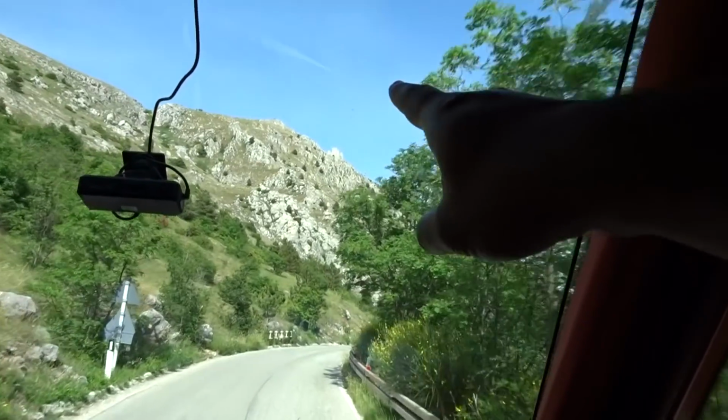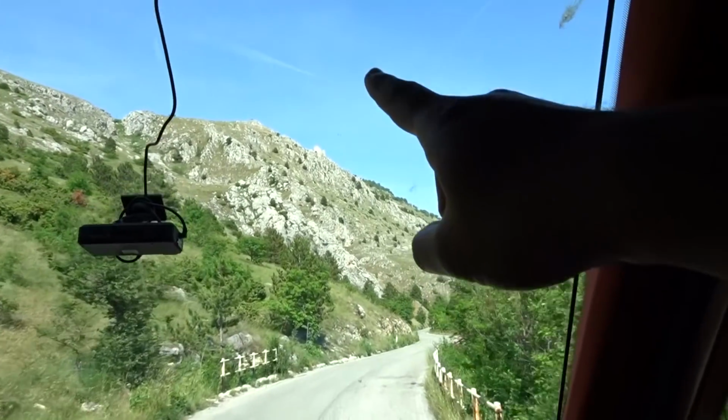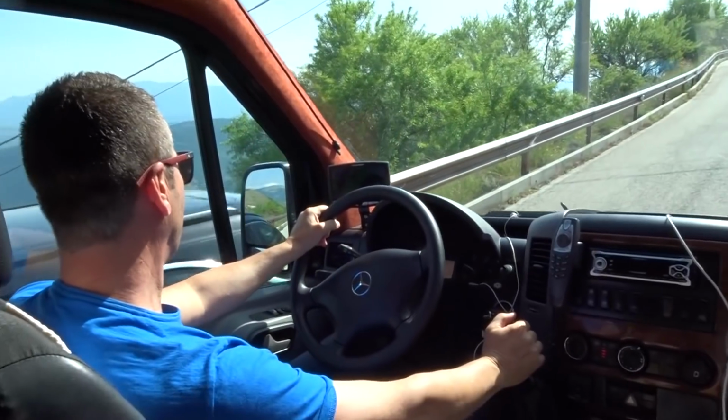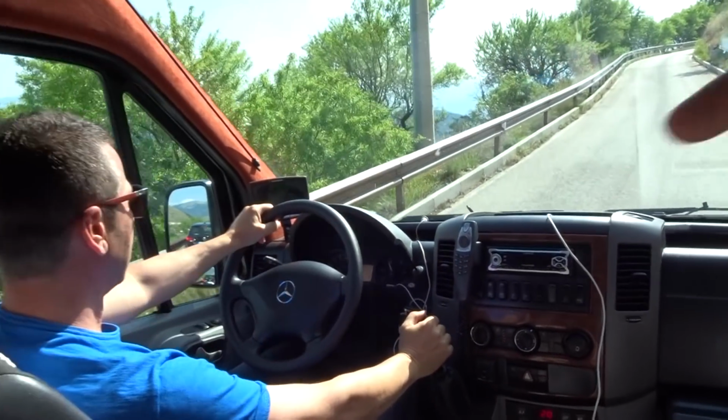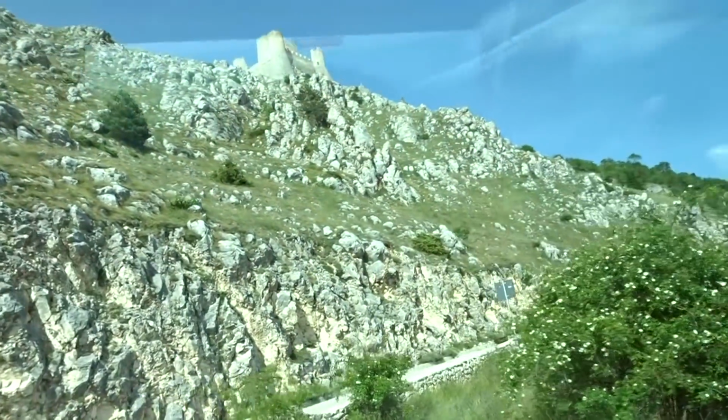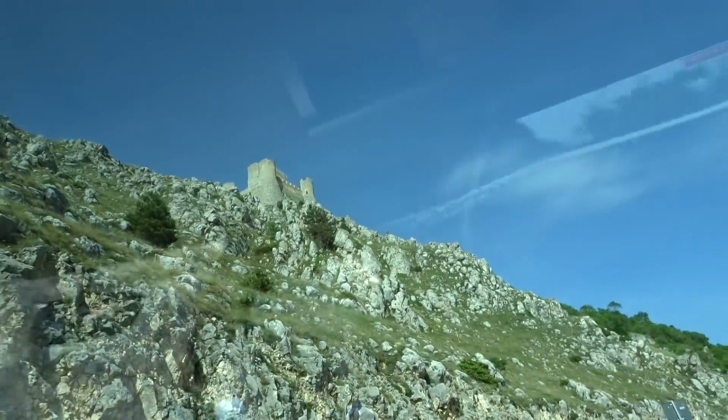This is where we're going. We're going up there to Rocca Calascio. Breathe in and just go forward. Oh, yeah. Well done. A round of applause to me. Well done. Yay. Bill, look at the castle. Look at the castle up there. Look, that's where we're going.